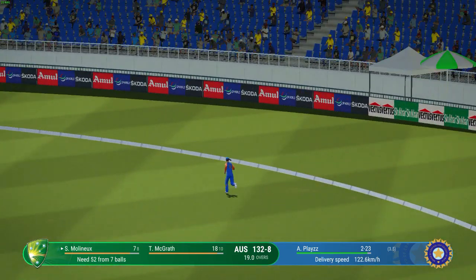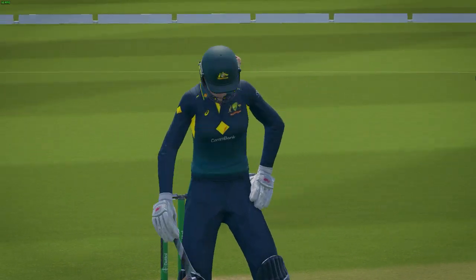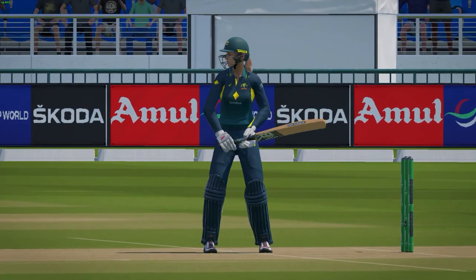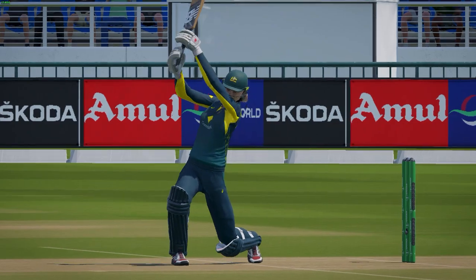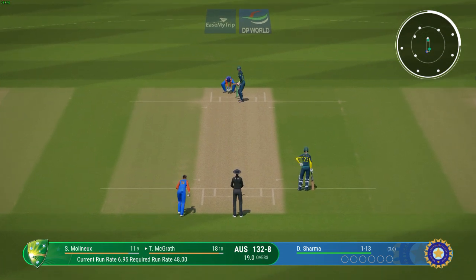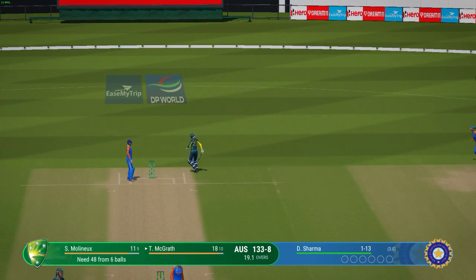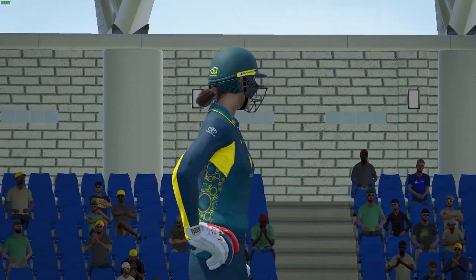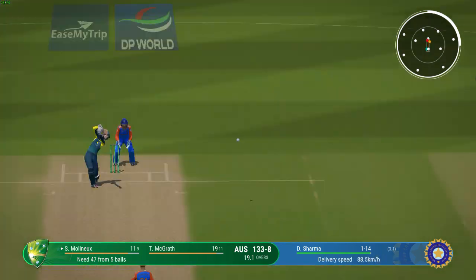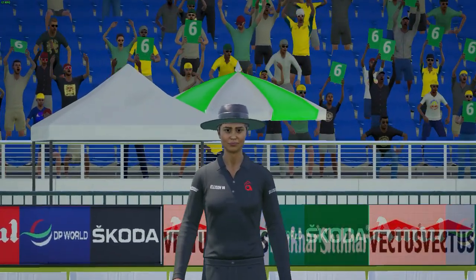Good shot, a beauty. 10 runs out of there. Australia, 132 for 8. Sharma from the north end. They really need a boundary, this ball. Smacks that away through the gap. There to get a good swing of the arms under it to get it over the rope.